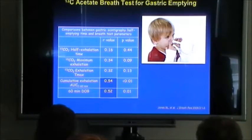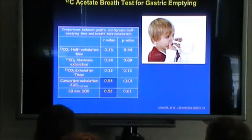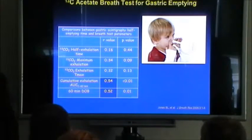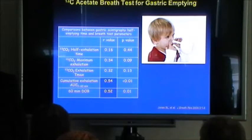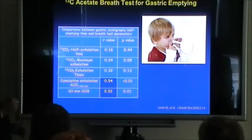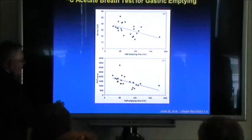So we chose to look at it differently by saying, well, maybe it's just not the half-life. Maybe it's the cumulative area under the curve. And when we did that, we found better associations. Two very different tests, looking at something similar, but it was how you looked at the data that kind of brought it to life.